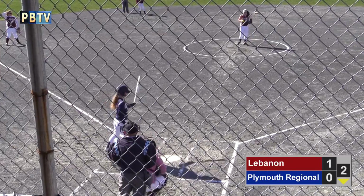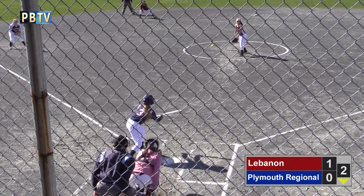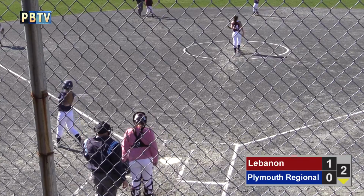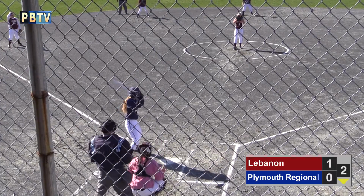So we have Taylor Eaton now up to bat. So here comes the pitch. Tried to bunt, pulled it away at the last second, but it's still a strike. As Aubrey Johnson gets to second. I think they're really just trying to get Tristan home.